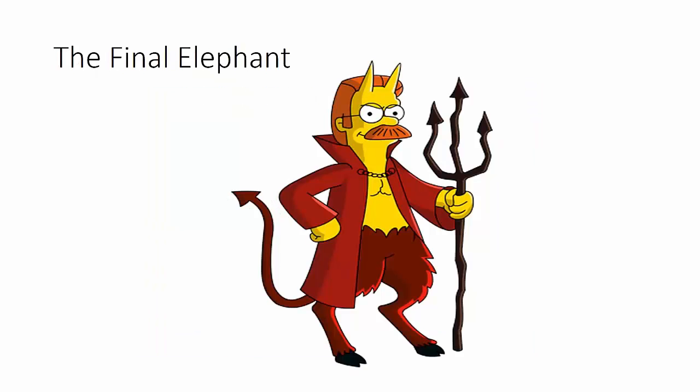The final elephant. Better the devil you know. Otherwise known as inertia. In other words, you may be tempted not to move simply because it's easier not to. Don't be the business owner that behaves in this way. Just because you're comfortable doesn't mean it's the best solution for you and can't be significantly improved, even if a bit of investment in time is required.